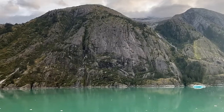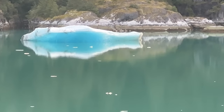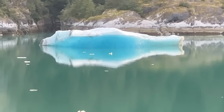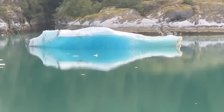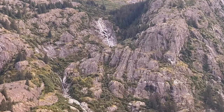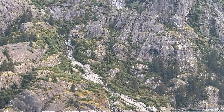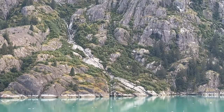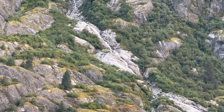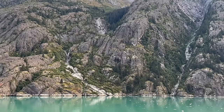The blue color of the glacial ice, which was growing larger, is caused by the density of the ice as a result of the immense pressure of the weight of thousands of feet of ice. Because of this, the red waves are absorbed and only the blue rays are reflected. We passed more waterfalls, and the water became increasingly turquoise blue as a result of the glacial silt suspended in the water.